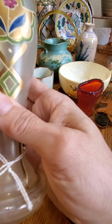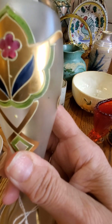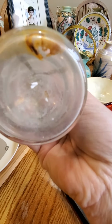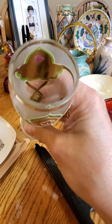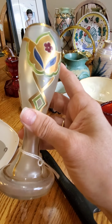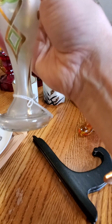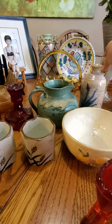I just loved how the gold is enameled on there. There's not a lot of wear on it at all. It does need to be cleaned. It has a little bit of gunk on the bottom, but I'll get a little effervescent tablet in there to clean those out. Very nice Art Nouveau, Art Deco lines on that one.